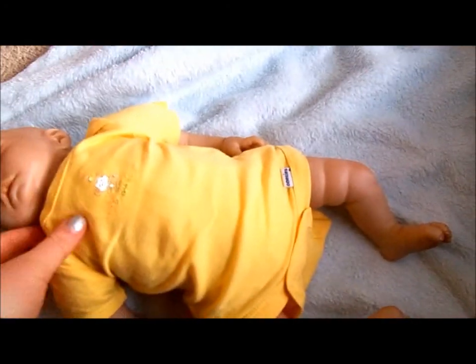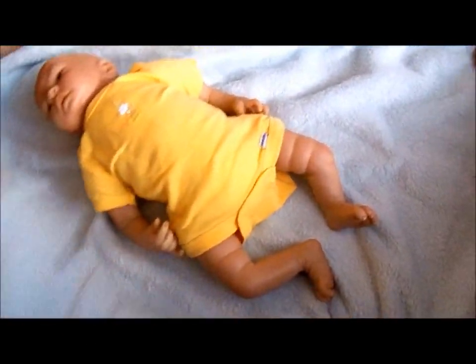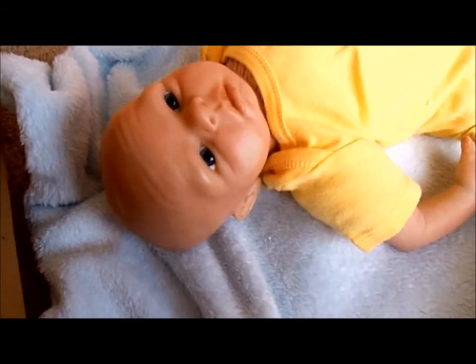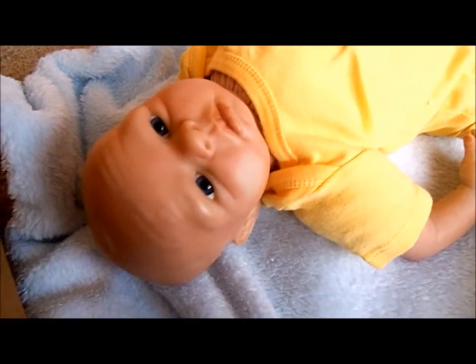I think I remember everything. I'll just give you guys one more detail of him. He wears size newborn and preemie baby clothes. He will come home wrapped in this little blanket. It has a little airplane on it. And he also has a magnet in his mouth, so he can take a magnetic pacifier.